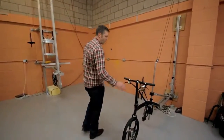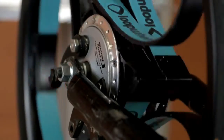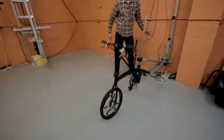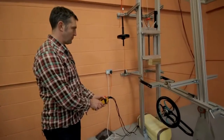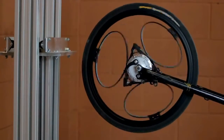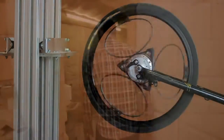This is our own Loopwheels test facility where we can test our own wheels in-house on our own test machines. We have different machines for different tests. This one is for testing the damping of the wheel. We also have some quite sophisticated machines for testing the wheels riding over curbs. This one we can drop weights from a certain height and make the wheel move out. It allows us to compare our wheels with spoke wheels. It also allows us to test them to destruction.